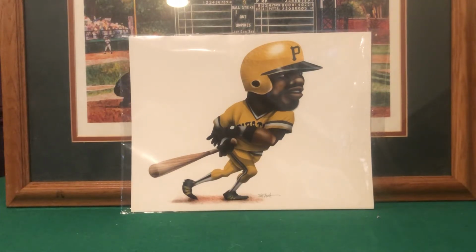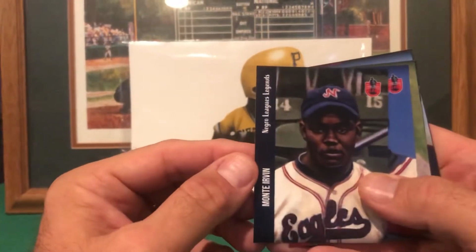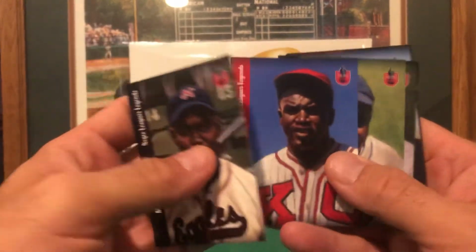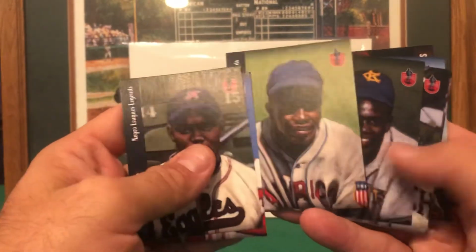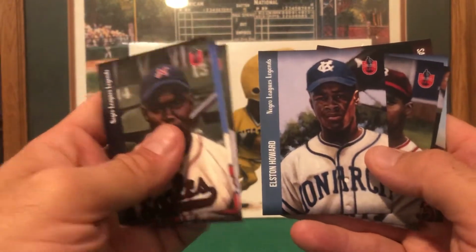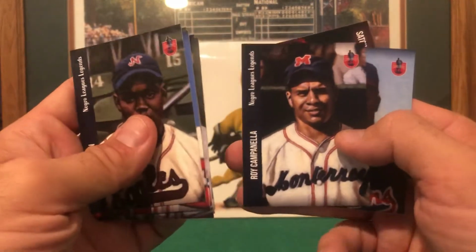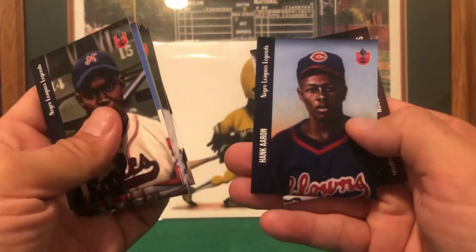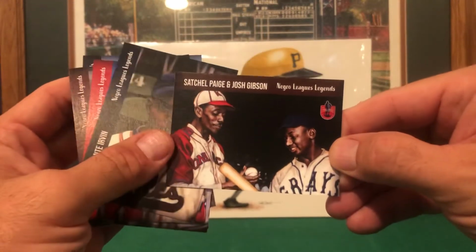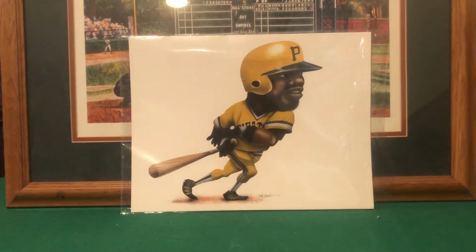Before I go into positions, I'm just going to show you some of the well-known guys from Craig Kreinler's set. I tried not going with all these guys that are very well-known, like Monte Irvin, Jackie Robinson, a couple more Jackie Robinsons, Elston Howard, got a couple Roy Campanellas here, Hank Aaron, I thought this was cool, Satchel Paige and Josh Gibson. So let's get to the lineup.